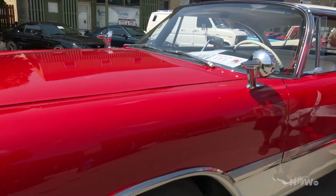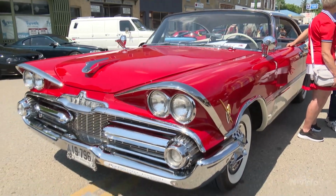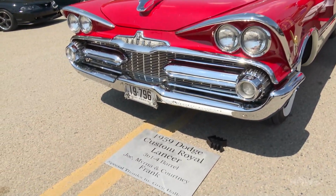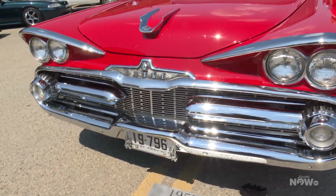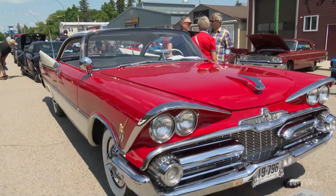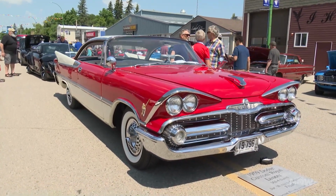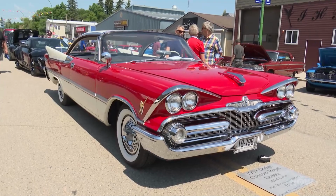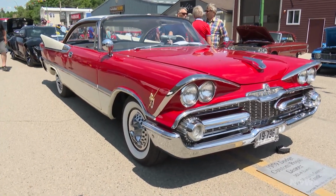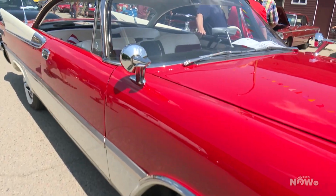Why a Custom Royal for you guys? I had one when I was young, a '57, and I've always wanted a '59. Is '59 the biggest one they built? Well, I would say so. It'll be the last finned car.